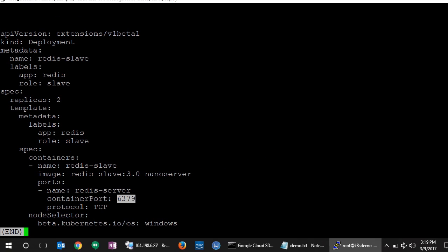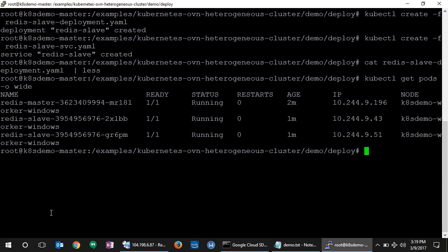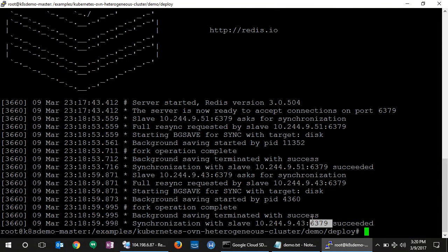So now that we did this, if we exit out of the component here and we run our get pods command again, notice now that I have two Redis slave pods up and running, and they have a very distinct IP address for each one of them, and they're all running on Windows Server now. So if I go back and check the logs for my master, notice now that the master was able to communicate with the slave at port 6379, and that's the same port that I identified in my description, telling it, go ahead and find each other using that port. So now we have two tiers of our application up and running. We have a Redis slave, we have a Redis master. They were able to find each other and communicate, and they're all running in Windows.